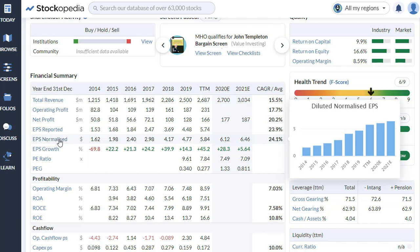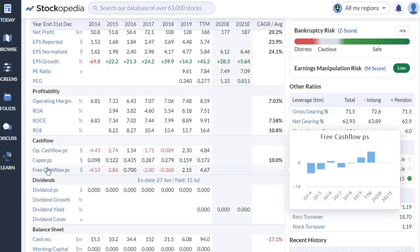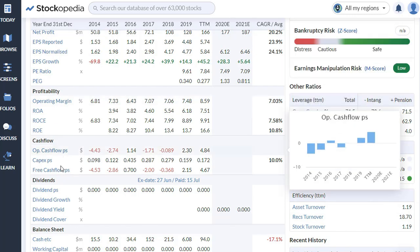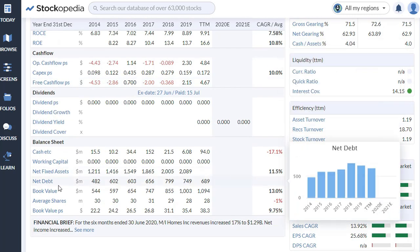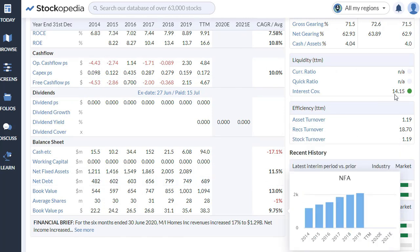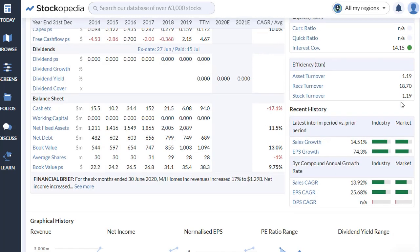But these people seem to have very good control and management over the company. Now, there have been some negatives on the free cash flow, and there can be a number of reasons for that. But it is growing again and going into positive, so that is great. The net debt is going a bit down. They can easily cover their interest here.